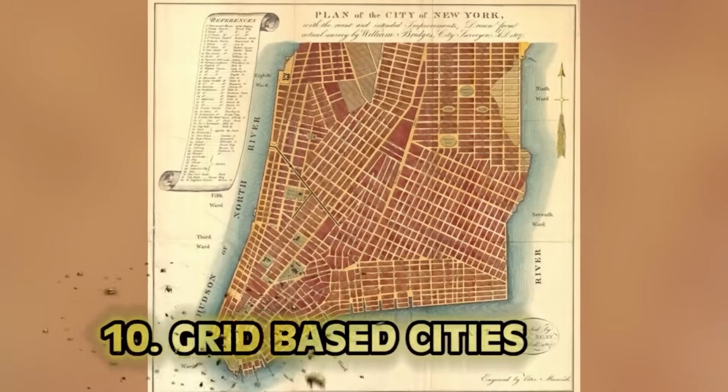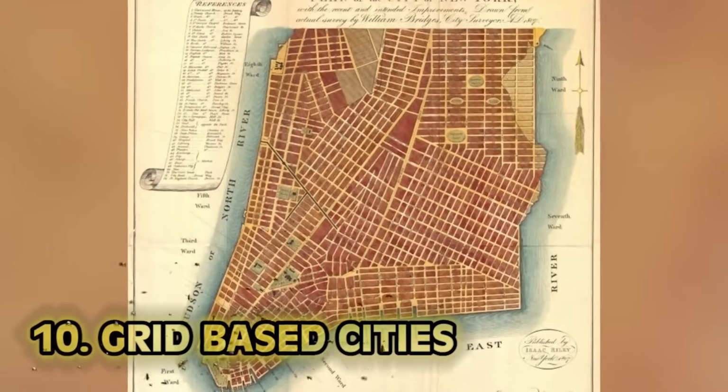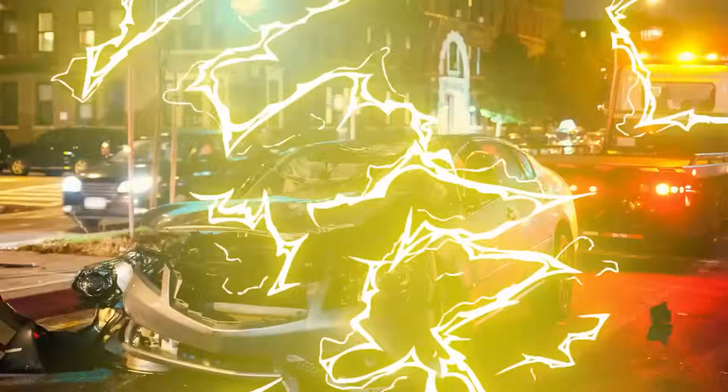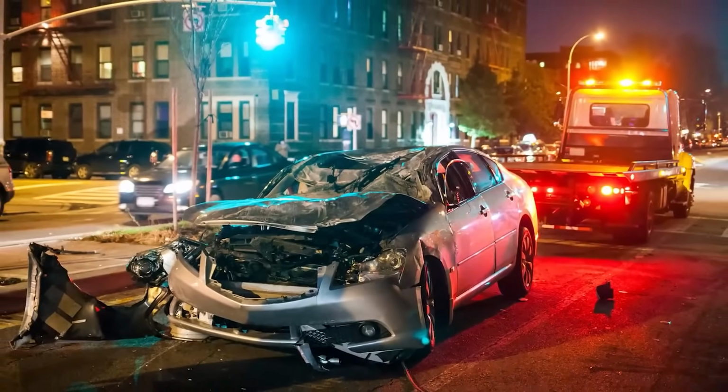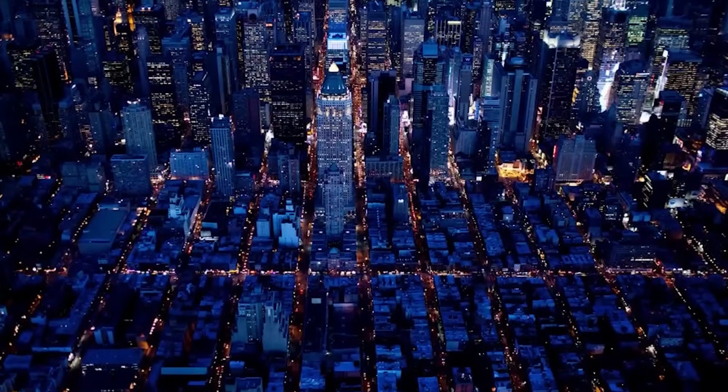Number 10, grid-based cities. Next time you find yourself at 2nd Avenue and East 59th Street in New York and get into a car accident or are just enjoying the pleasures of Manhattan traffic, you can thank the Romans.